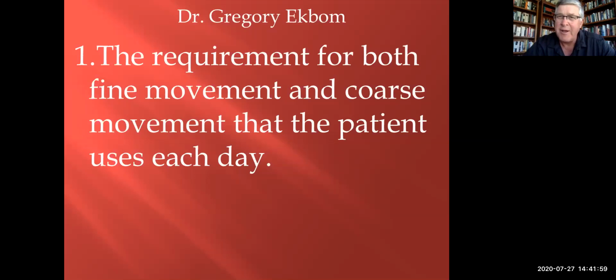In fact, my own son was a bilateral amputee. He lost both of his legs about 2.5 years ago, and that kind of opened the door for me to have a strong interest in the amputee patients in developing countries. So, I think some of the things I noticed have been really important is the requirement for both the fine movement and the coarse movement that the patient or the amputee requires each day.